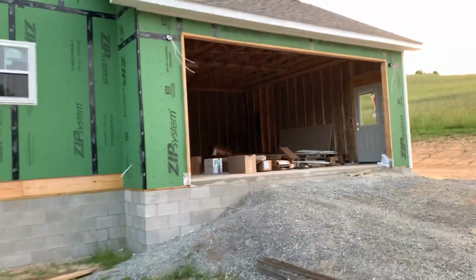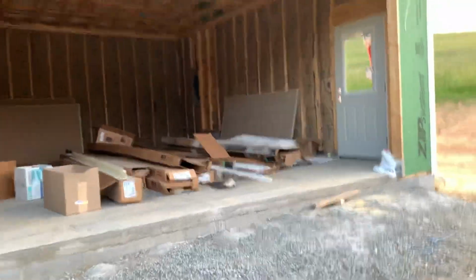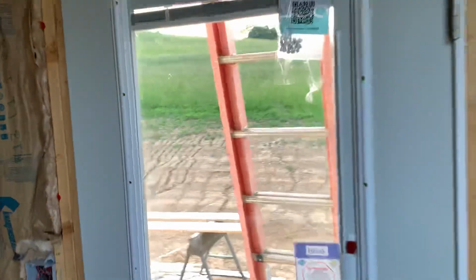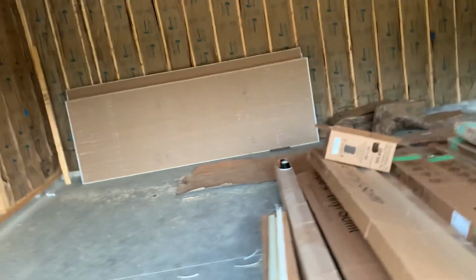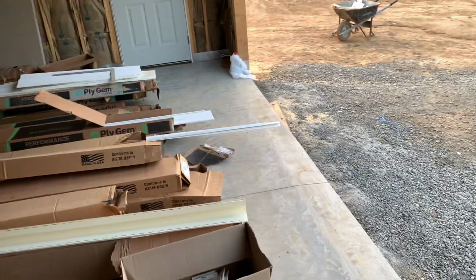In the garage here real quick. We finally got our last exterior door here for the garage. It has the blinds inside of it, just like the double back door coming out of the kitchen to the porch. Got the garage poured here. Hard to see it because it's already covered up with stuff.